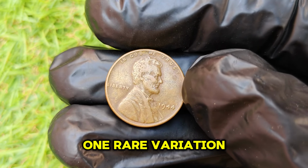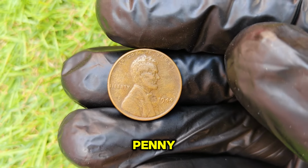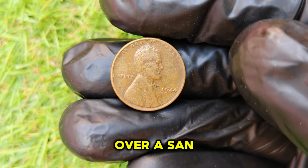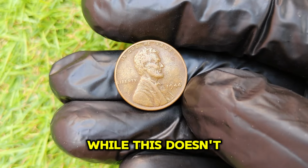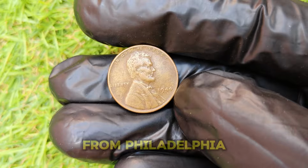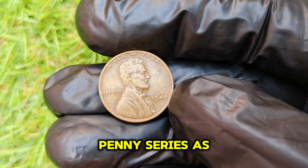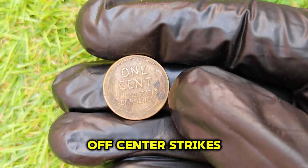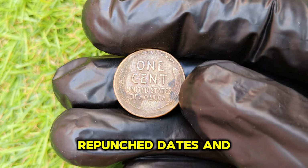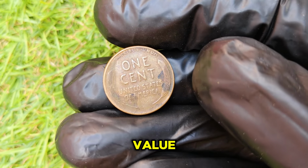One rare variation is the 1944 D/S penny, where a Denver mint mark was struck over a San Francisco mint mark due to a reused die. While this doesn't apply to the no mint mark version from Philadelphia, it adds excitement to the 1944 penny series as a whole. Even within the no mint mark coins, off-center strikes, die cracks, repunch dates, and lamination errors can make your penny worth much more than face value.